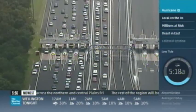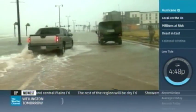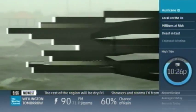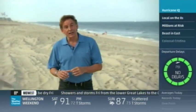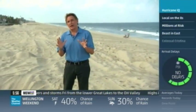Evacuations. Highways are jammed in the rush to get out. Confusion about who should and shouldn't evacuate adds to the chaos. So the question you might ask: am I in an evacuation zone? Just because you weren't in an evacuation zone last year doesn't mean that new technology hasn't changed the boundaries.